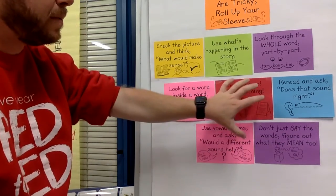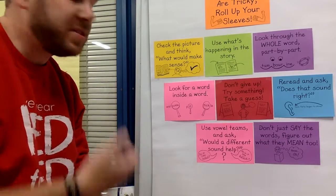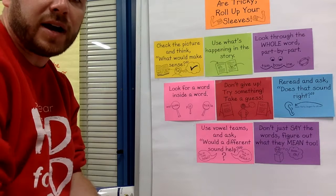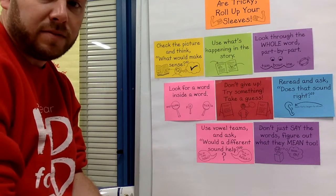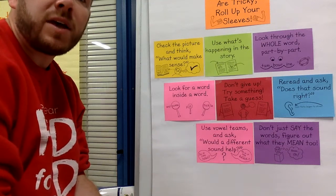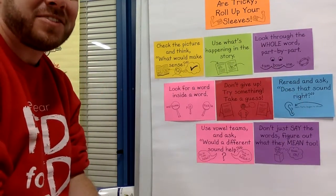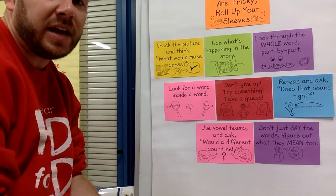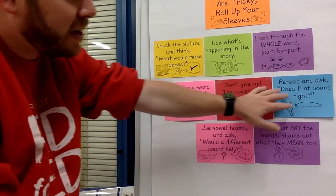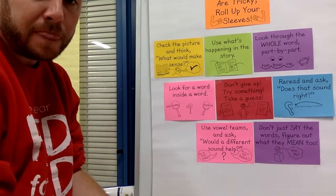Now, as always, too many of us do this first part. We give up. We stop worrying about the word. We move on. We say we're not going to get it. We're not going to do that. We're not going to give up. You know what? Sometimes it is okay to take a guess. But once you take a guess, you need to reread and ask yourself, did that word I just guessed sound right? So if you take a guess, you're going to need to reread and ask yourself, does it sound right?